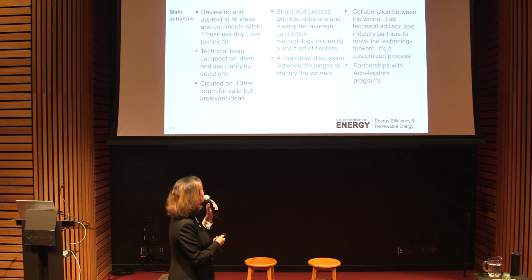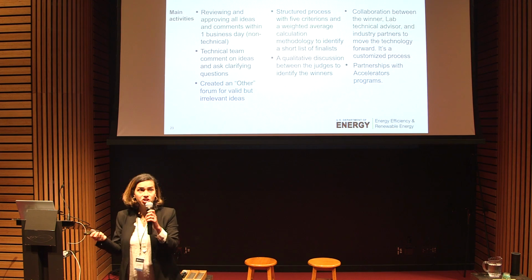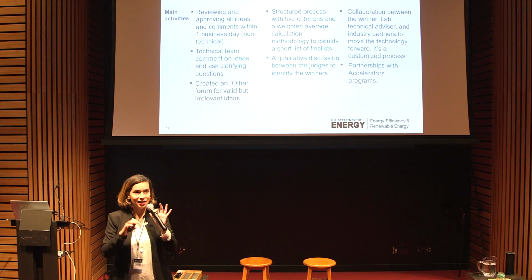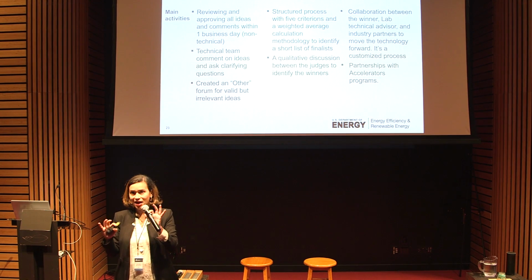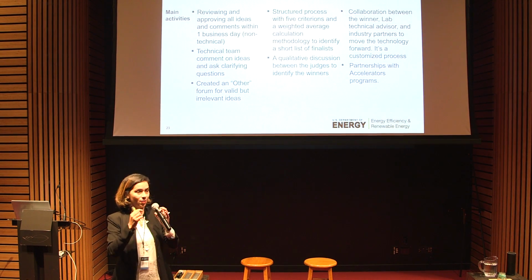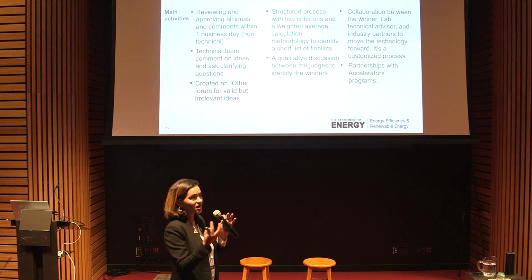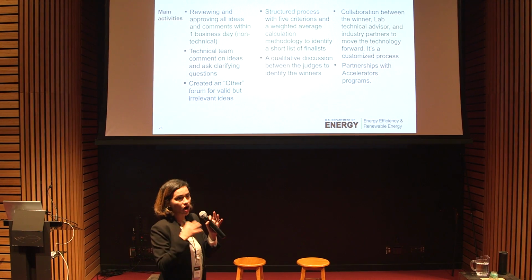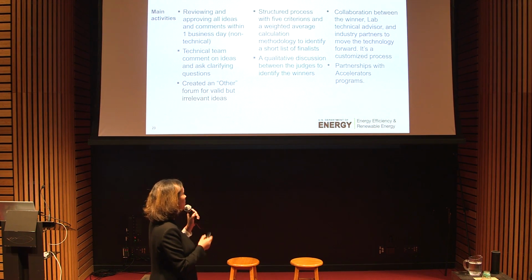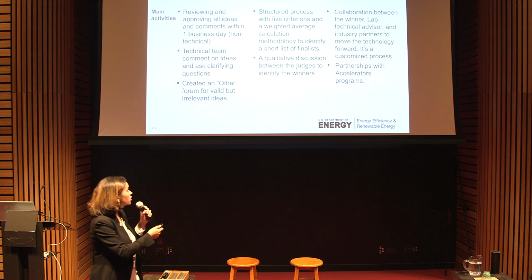With judging, we didn't use much of the IDSK judging platform, but I think we should look into that. We really had our own Excel sheet with five criteria and a weighted average, and that was what we used to come up with a short list of finalists. Then the technical judges, at least three, had a call, went through that short list, and deliberated to decide on the best. Tech to market, I think we talked about that.